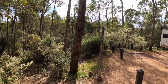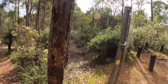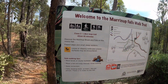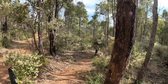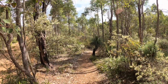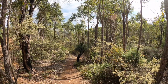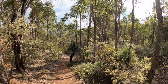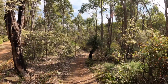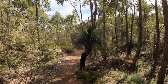We've got a bit of light, probably about 3 hours of light, so I should be able to get down there in 45 minutes, I think I said. Allow 45 minutes. So I've got plenty of time. The track down here is a little bit slippery in spots, but it's a reasonably easy track. We'll see what we get on the way down there. I don't know if they've put any new signs or anything up on the way down, but we'll have a wander and show you around.